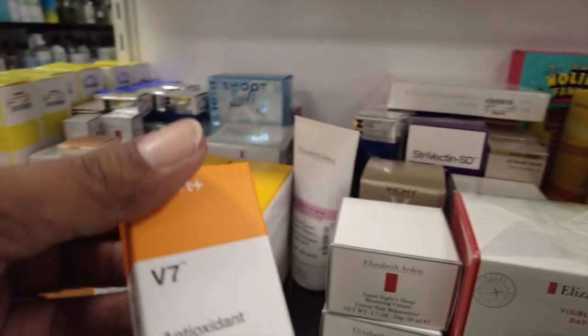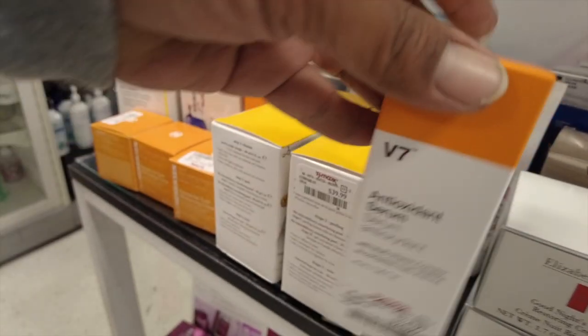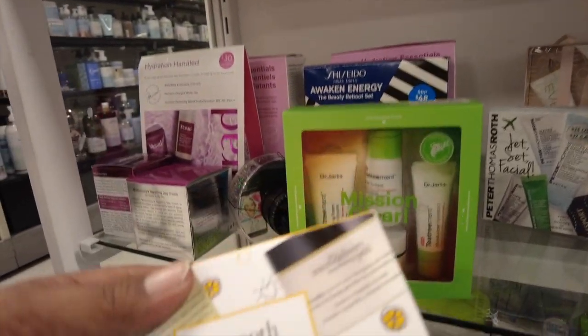Another Dr. Jart. I think we've seen this one before. This is an antioxidant serum for $24.99. And then we see this almost every time. This is still $9.99. We've got the Philosophy Glow set here. I love Philosophy. $39.99 for this one. Okay, y'all, let me know.